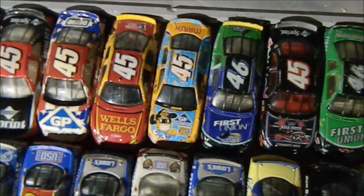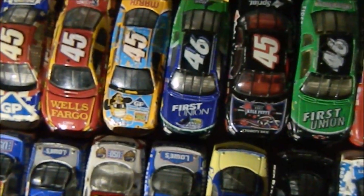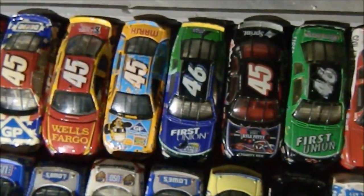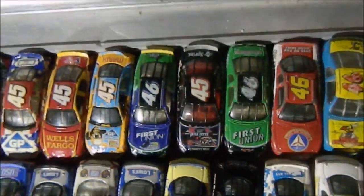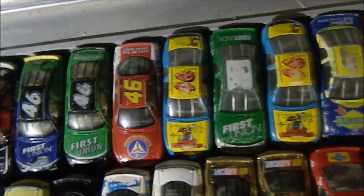46. I remember that car. That's actually a Tampa Bay Devil Rays car. Huh. Didn't notice that. And of course, I got cars out of number. Woody the Woodpecker car right there.